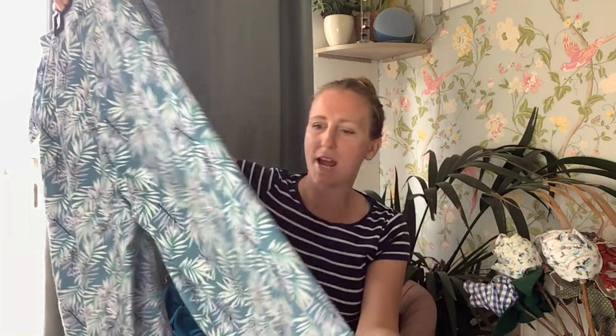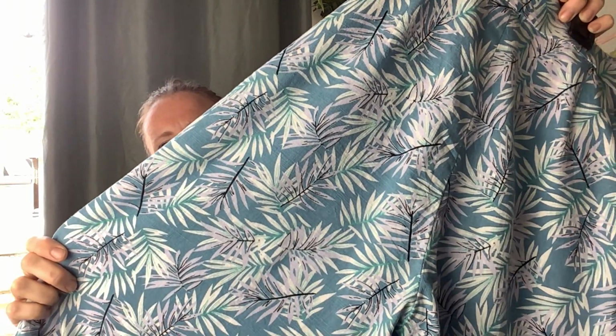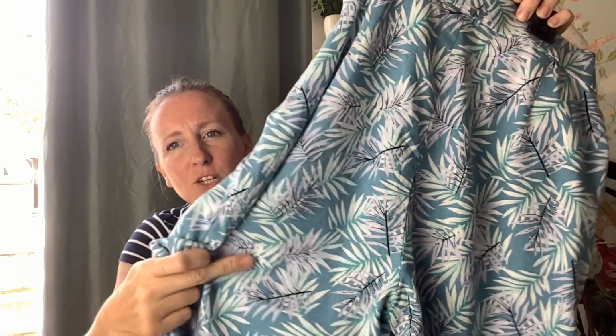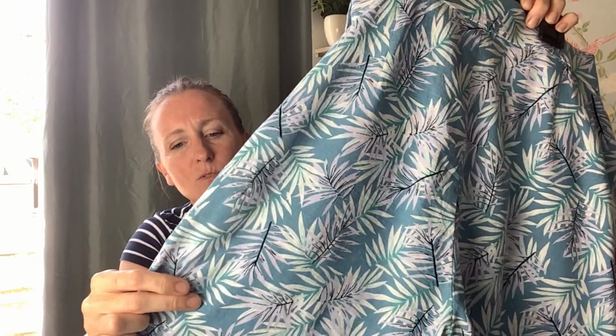But as soon as I saw this, I thought, wow, that is proper summer fabric. Really light, very breezy, very airy, really cool to wear, and it has this beautiful fern print with a really pale lilac and greens and sort of a powder blue, I guess. And I made the tie front ones.